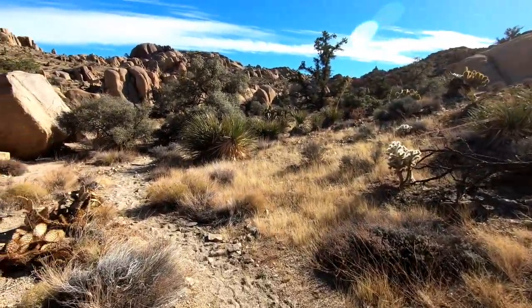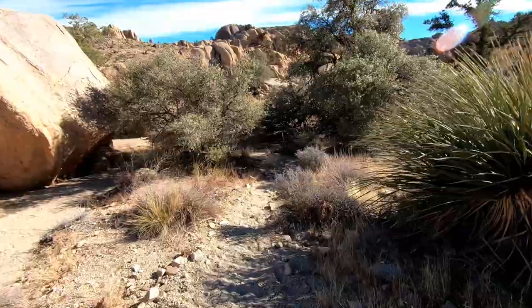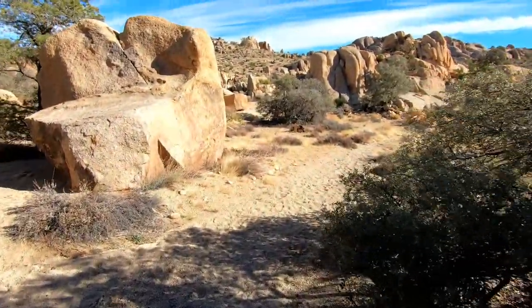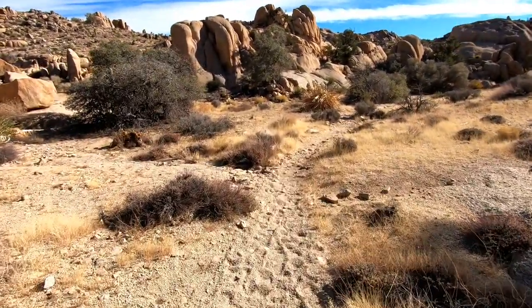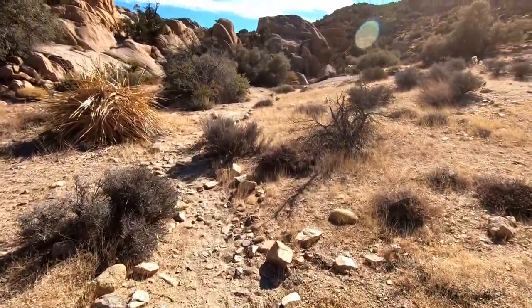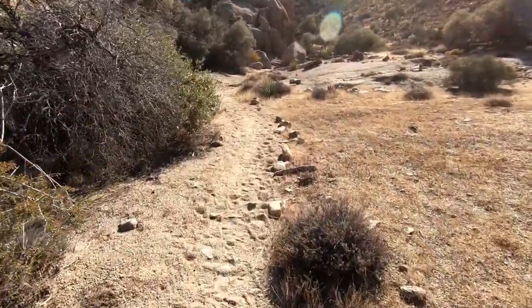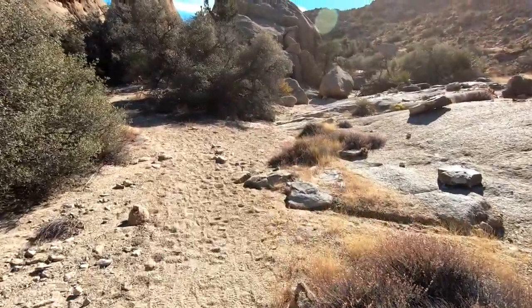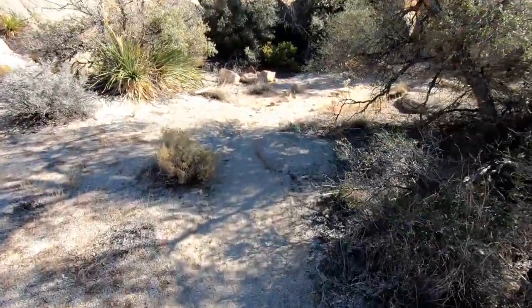It can get a little tricky through here. I'm in a wash right now. Seems to me I was up that way more last time when I crossed this, but as long as you can make your way to that mountain peak. Nope, actually I think this is the way I went last time. I think I followed this wash up. And you can see there is a little bit more of a defined trail now. Rocks lining it.